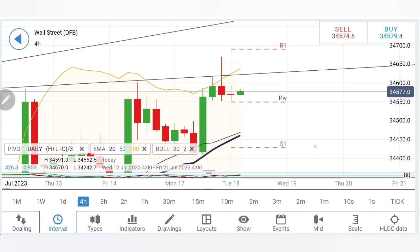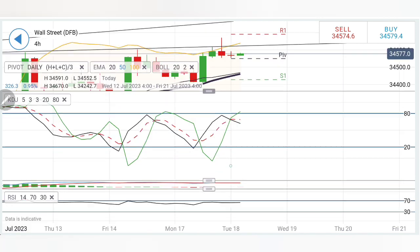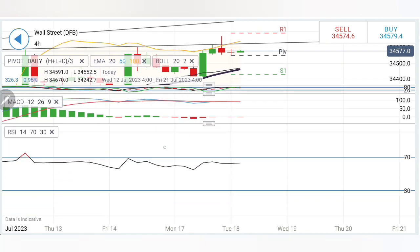Coming to the 4-hour, similar observation here. Three candles getting support there makes it a stronger support. Below that only, further bearishness will prevail. On the upside, I will recommend you to buy here at 34,620 levels. Beyond that, you can expect 34,700. Stochastic near overbought, MACD flat, RSI flat.